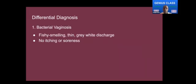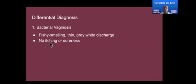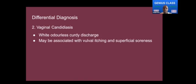Now, if I go back, bacterial vaginosis gives you the same grayish or whitish discharge, but it is a fishy, smelly discharge. The candida discharge is not smelly. In bacterial vaginosis, there is no itching or soreness, whereas in candidiasis, there is itching and there is soreness.